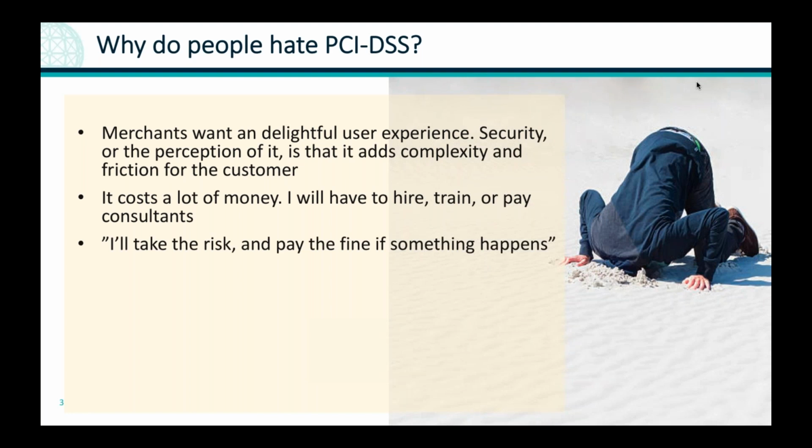And I've even heard statements like, I'll take the risk, I'll pay the fine if something happens. So people knowingly avoid that. They don't want the hassle. They say, okay, if there's a breach, I'll pay the fine. And we'll talk a little bit about the fines, which some people in the industry say are not high enough.